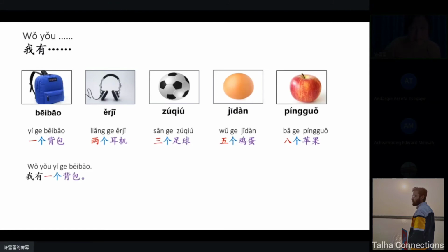Now let's practice the sentence pattern. 我有. We learned that we use this expression to talk about family members. 我有一个儿子. Now here we talk about something else. Now look at the screen. 我有一个背包. I have a backpack. 我有一个背包.